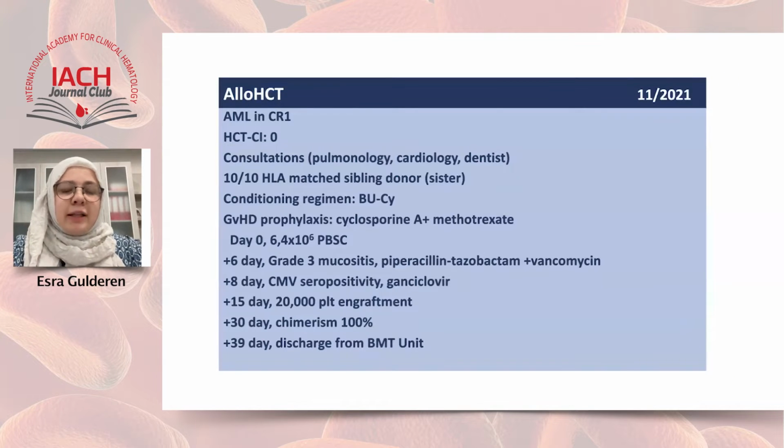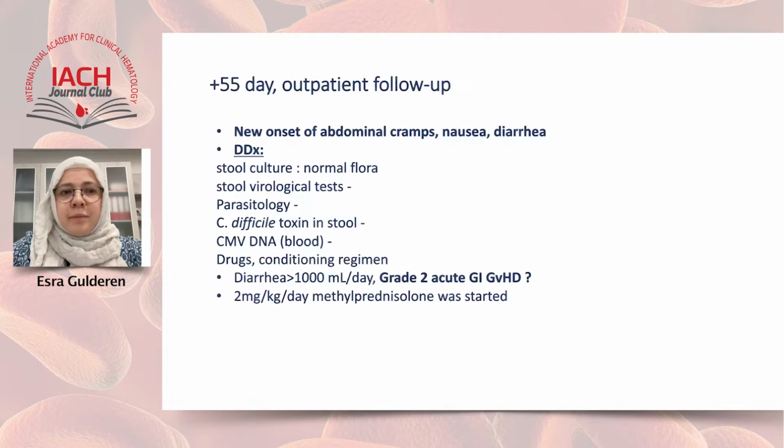Now we have AML in complete remission 1. Comorbidity index was 0. After completing all consultations, the patient underwent allogeneic hematopoietic cell transplantation from a 10 out of 10 HLA matched sibling donor with busulfan cyclophosphamide conditioning regimen. GvHD prophylaxis was cyclosporin and methotrexate. The patient was discharged from the BMT unit without any severe complication and with successful engraftment.